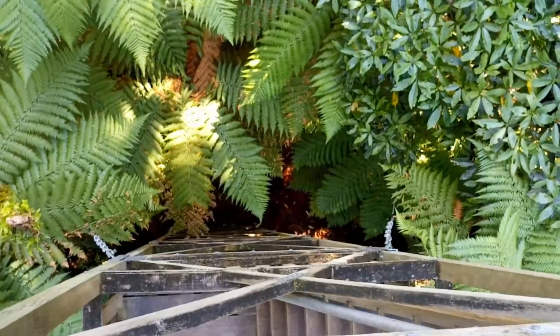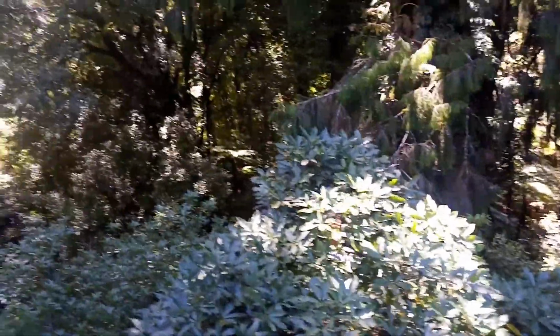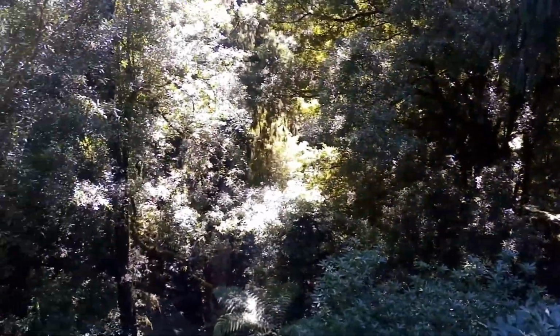So we're 12 metres up, looking out over the Five Fingers and Pānga.